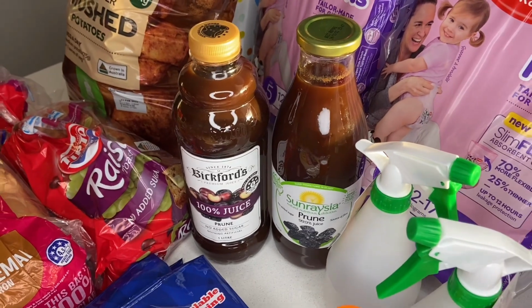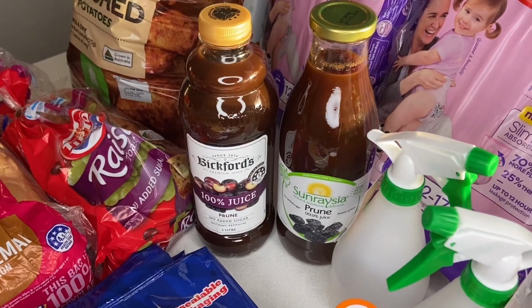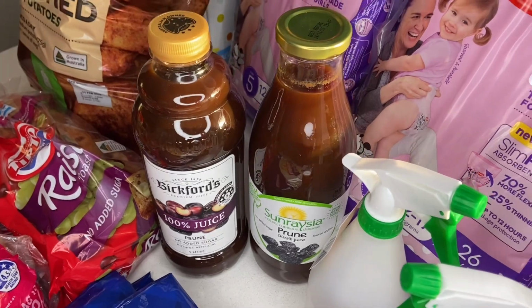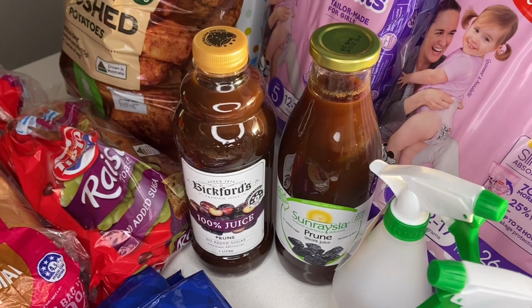But one of you was so kind to let me know in the comments that I can go ahead and freeze this, which I don't even know why I didn't think of that myself. So I thought I would go ahead and just buy the larger bottles for the sake of saving money, and the fact that it can be frozen means I can still use it anyway. It's not going to get wasted.